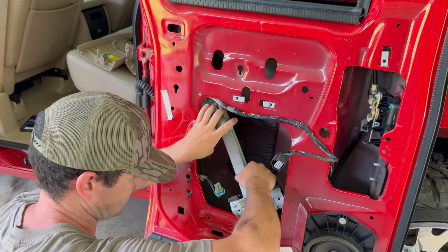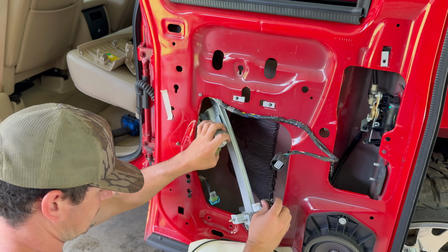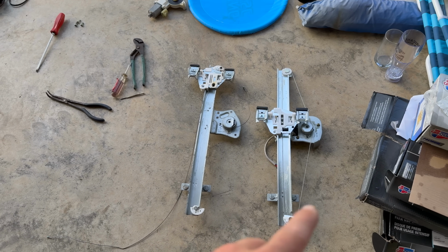Come on. Come on. You're so close. You're right there. Yes. There she is. Advance Auto Parts for the win for the second time today.